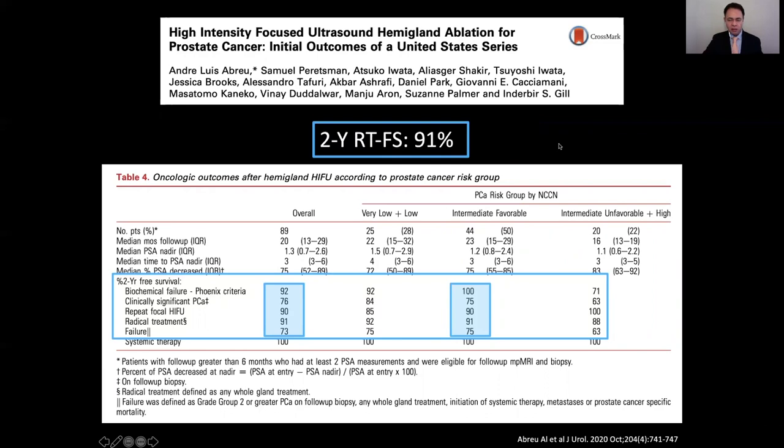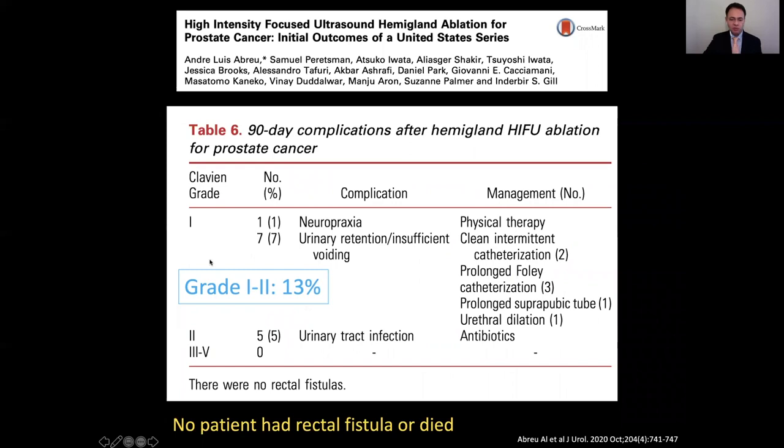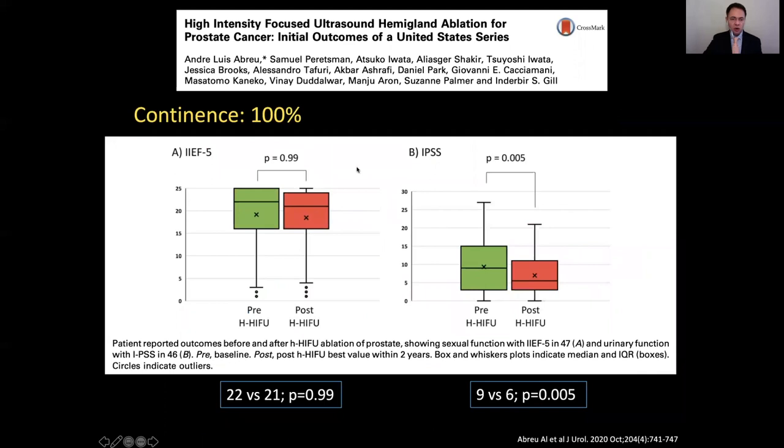The complication profile is low, 13% of the patients had a complication, and they were all minor complications. There were no major or severe complications. There were no rectal fistulas and no patient died. Again, continence was achieved in 100% of the patients. There was not a single patient using pads. Potency was kept the same. You see the score, the patient-reported outcomes prior to HIFU and post-HIFU, there is no change.